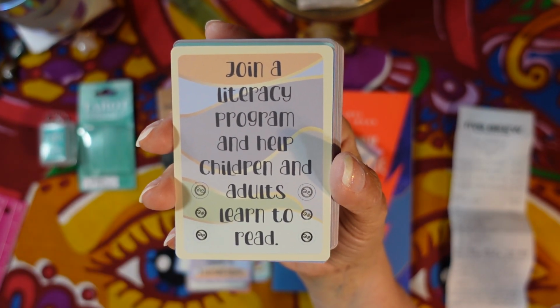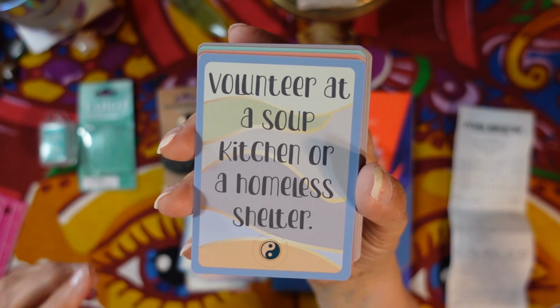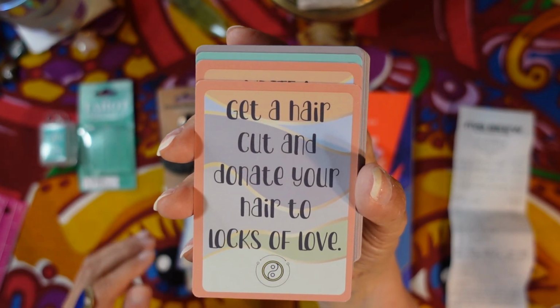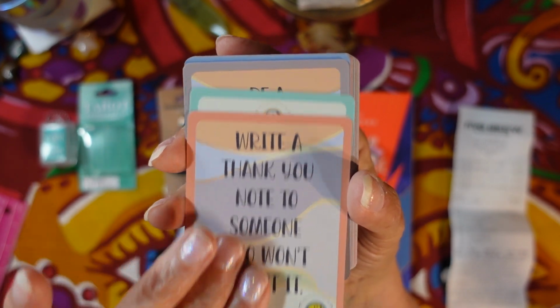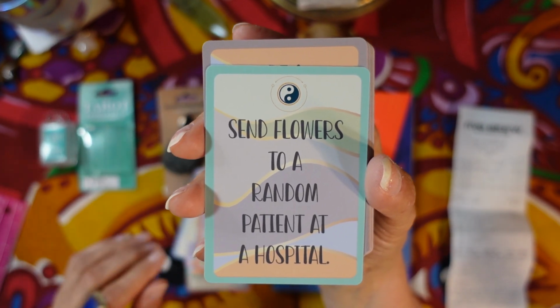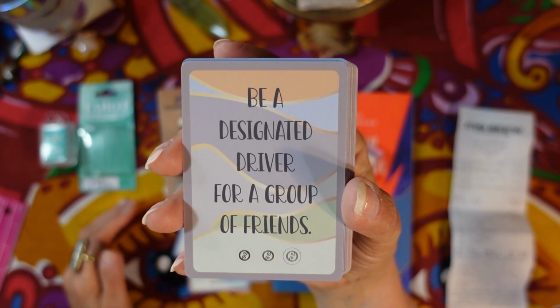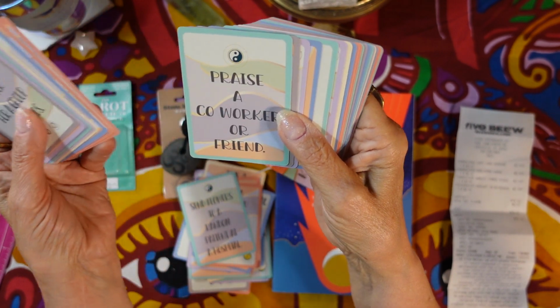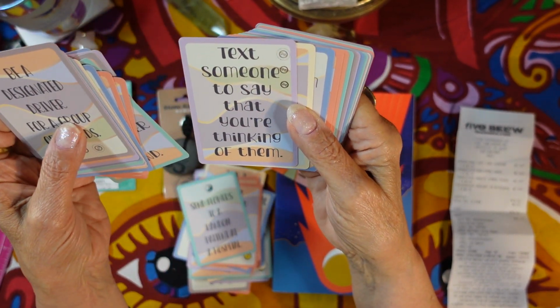Join a literacy program and help children and adults learn to read. Volunteer at a soup kitchen or a homeless shelter. Get a haircut and donate your hair to Locks of Love. Write a thank you note to someone who won't expect it. Send flowers to a random patient at a hospital. Be a designated driver for a group of friends. Okay, so it all goes on like that. There's 54 of them, and I actually really, really like these.